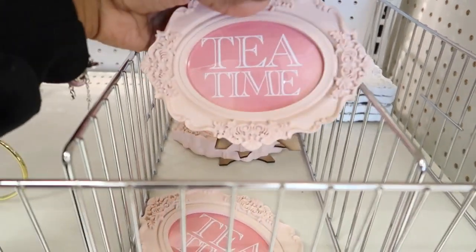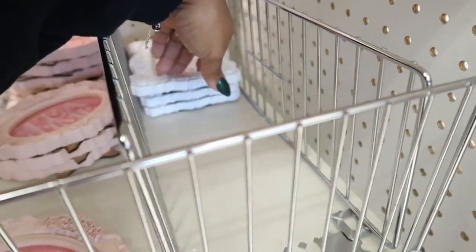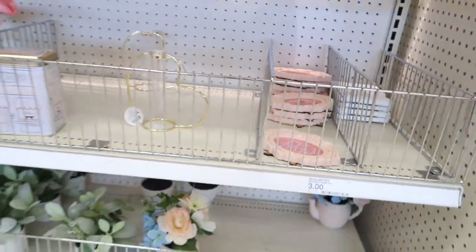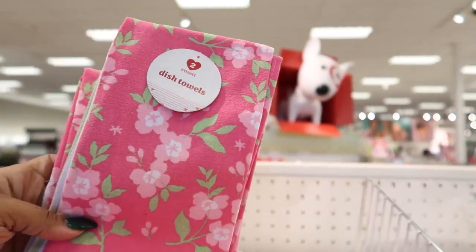And they also have these cute little picture frames, you guys. They're $3. You can either pop out the sand that's on the inside, or you can leave it in there. Totally up to you, but you could definitely add like a cute little picture of your loved one, or those make awesome teacher's gifts. You can have a picture of your teacher with your little one and put it in there.